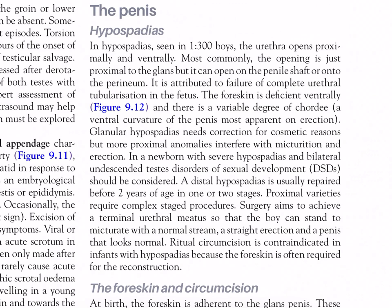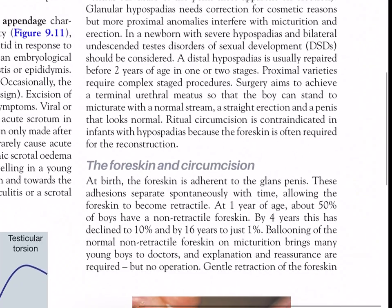In a newborn with severe hypospadias and bilateral undescended testis, disorders of sexual development should be considered. Distal hypospadias is usually repaired before 2 years of age in 1 or 2 stages. Proximal varieties require complex staged procedures. Surgery aims to achieve a terminal urethral meatus so that the boy can stand to micturate with a normal stream, a straight erection, and a penis that looks normal. Ritual circumcision is contraindicated in infants with hypospadias because the foreskin is often required for the reconstruction.